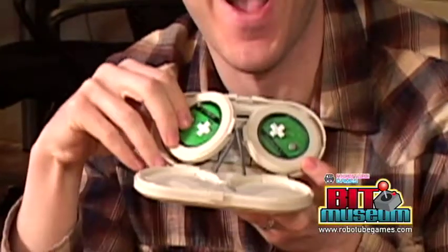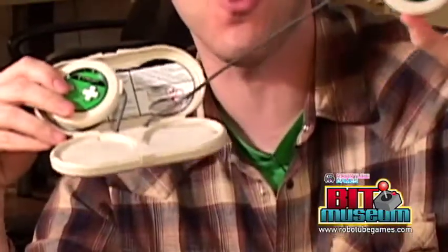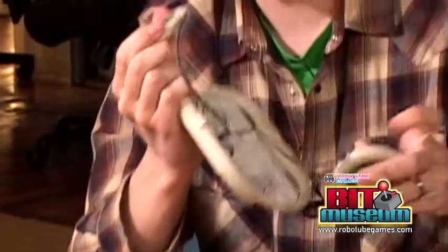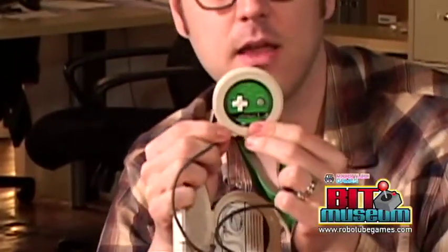Oh my God! There's little controllers in here. They pull out on cords. Check this out. It's insane. And you can actually play a 2-player game with these little tiny controllers. And the only problem is, if you want to play a game, you need a friend.